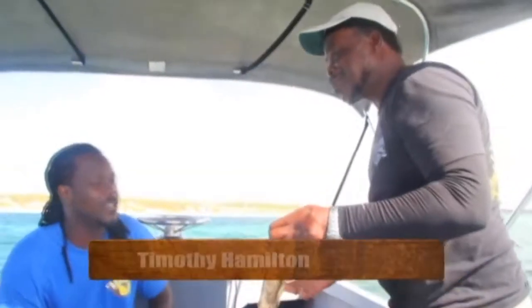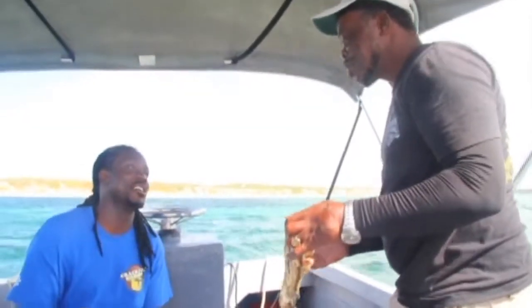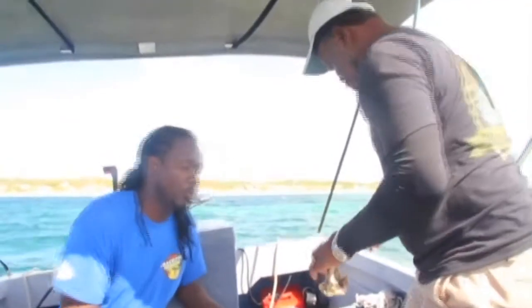It can eat, but it's not too tasty. But it can eat. If you're somewhere stranded and you're hungry and you got this, anything can eat. It's just how it tastes, eh? Yeah. All right, let's see how we're gonna use that. You have a knife. Where's the knife? Crocodile, where's the crocodile knife?